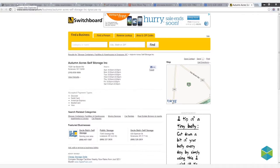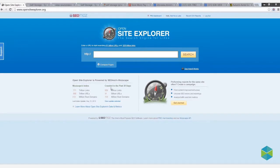Now, moving on beyond that, the last thing that I really want to cover is Open Site Explorer. Open Site Explorer is a tool created by SEOmoz.org. And if you have time and you're really interested in SEO, I would highly recommend SEOmoz.org. They're a great website with a great community. A lot of people go on there and ask questions, read about the latest trends and changes in SEO, and that helps them figure out what they can do better for their website. If that's something you're interested in, I would absolutely say go check them out.